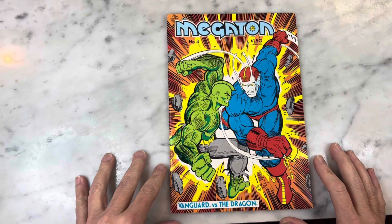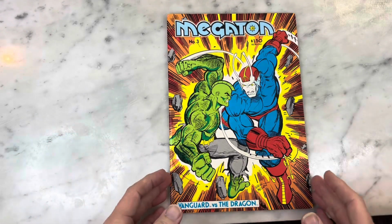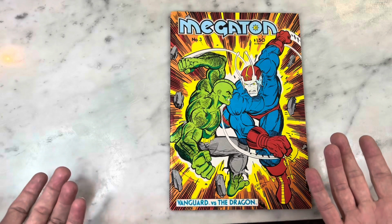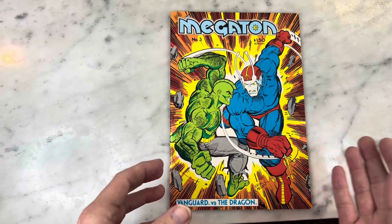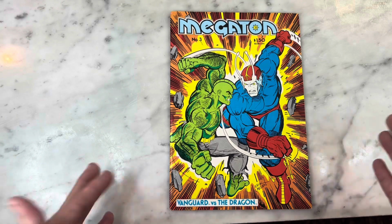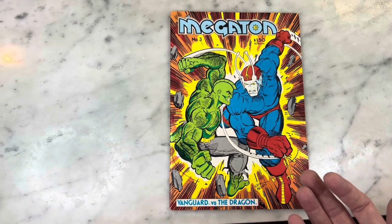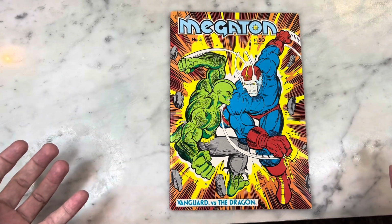Okay, so as is the case with things like this, there's a little bit of a question mark around the historical significance of this. Savage Dragon appeared in Erik Larsen's self-published Graphic Fantasy numbers 1 and 2, which had a very limited print run, but it still counts, right? Then he would make a redesigned appearance in the pages of Megaton number 3, battling Vanguard. So it is the first official publication appearance of Dragon, I guess.